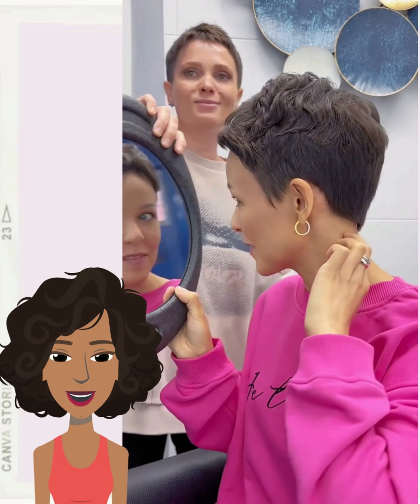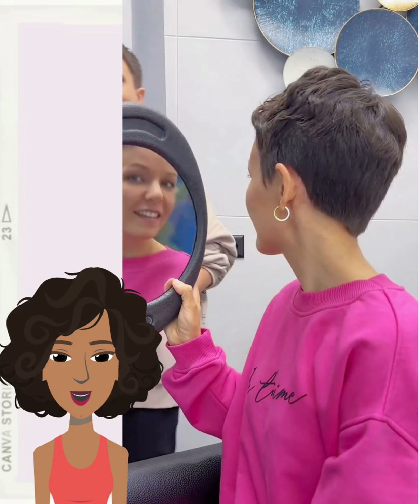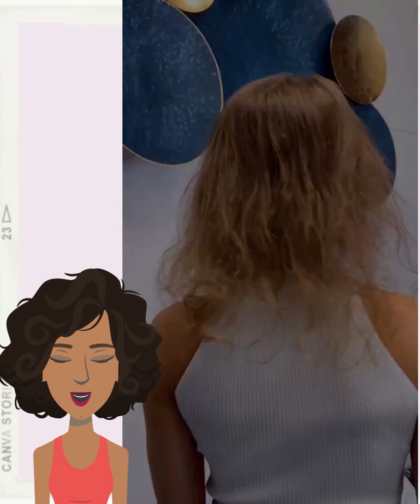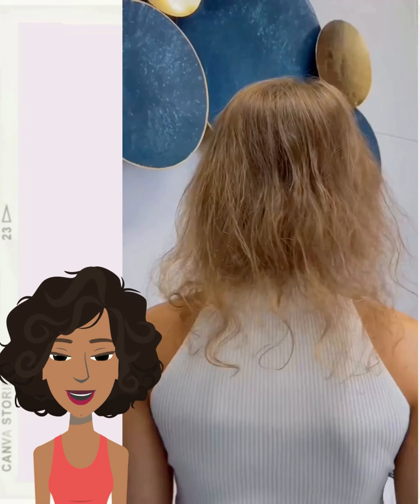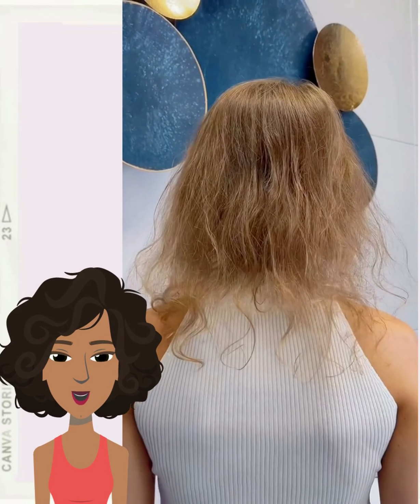So here we see someone else deciding to mix things up with a pixie. This one features quite a bit of volume going there. The choppy layers really added some interest and texture to the overall cut. And then we see someone with shoulder length hair. Now her hair is see-through in the back, which means she has a lot of thinning hair, split ends, and the stylist chops the damage right off.